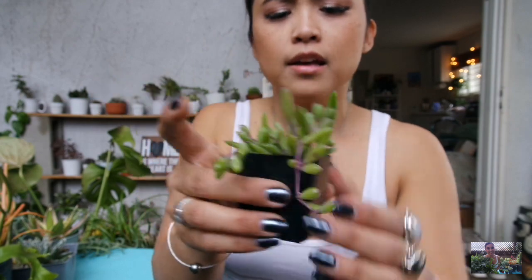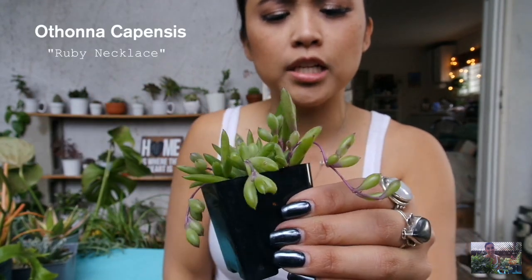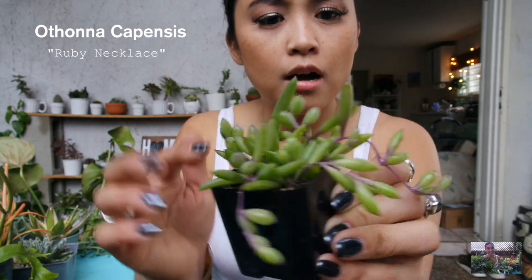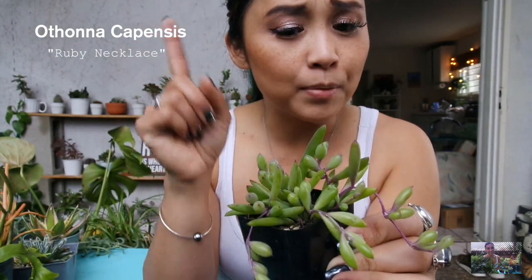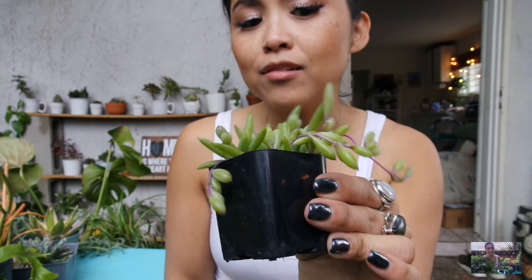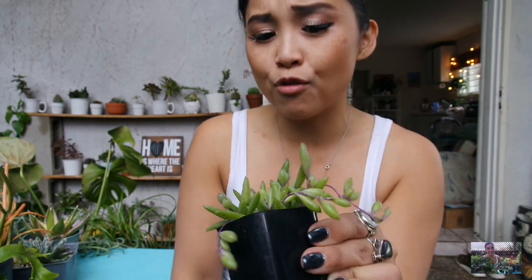Now this one here I don't have, and this one I have in my collection. I think she said this was like a ruby necklace or something like that. I'm not sure. I did see this, guys, at the plant nursery I visited today, and it trails beautifully with white flowers. So I can't wait to see the blooms on these. And I do not have this. I don't think I've ever seen this variation before in a succulent.